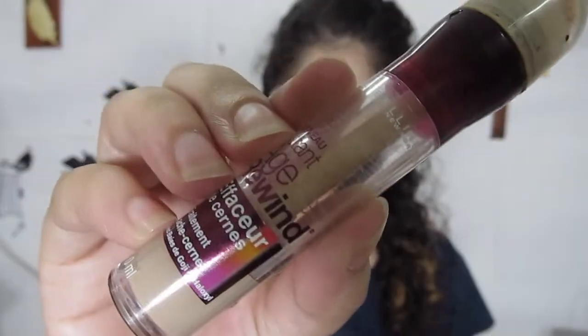So I'm applying this over here with a Forever 21 beauty blender. And if you're on a budget, if you're on a money crunch and you want to try out a makeup sponge of this kind, go ahead and buy this. It's quite nice. I don't know why people complain about it not being nice because I have really enjoyed using it.